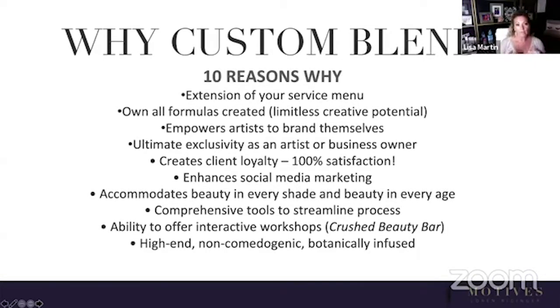But once you have a formula for them, that's something you can recreate time and time again when they run out of it. So you may only have to do the consultation one time, or perhaps one time per season. I live in Pennsylvania, so we're one of the states that have 4 different seasons truly. So depending on my skin color or my skincare needs at that time, my formula might change.